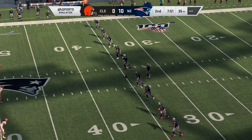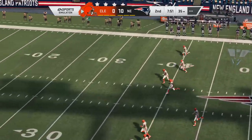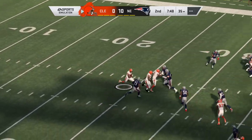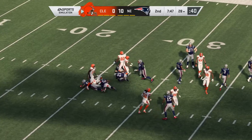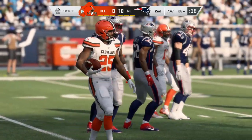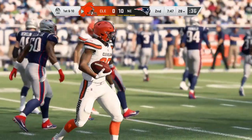Goskowski now converted for 3. Now he'll kick this one away. This is fielded at the goal line, and he's up across the 25 and down at the 28-yard line. Heading out is the Cleveland offense now as they get set to take over here.